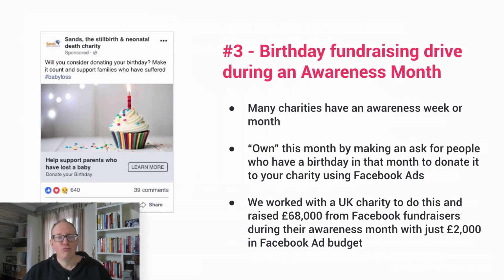So it really works during an awareness month, and like I said, you really just want to try and own that month for birthdays. So whatever month it might be, just do a drive every year, and every year you will get more and more people. If they see you're advertising that first year, they might not do it, but they will do it the second year. So this is something you can do every year and really capitalize on. And we've seen a lot of success with clients doing this, and really driving and having a huge volume of birthday fundraisers coming in 1 month of the year.